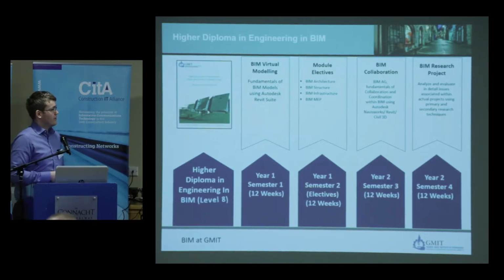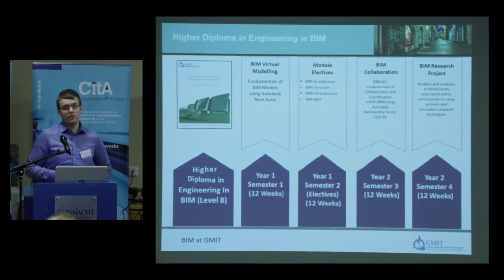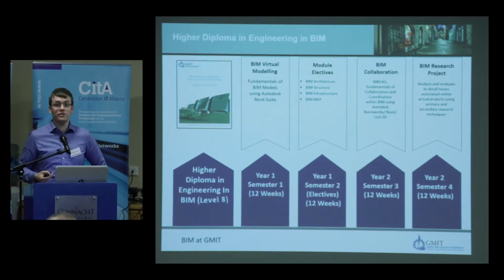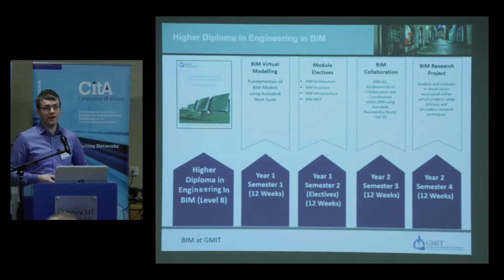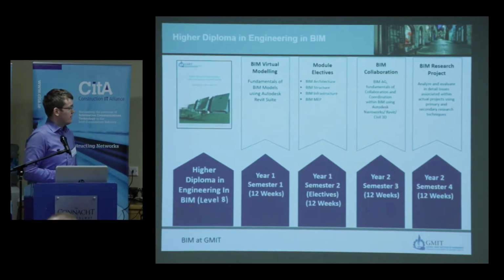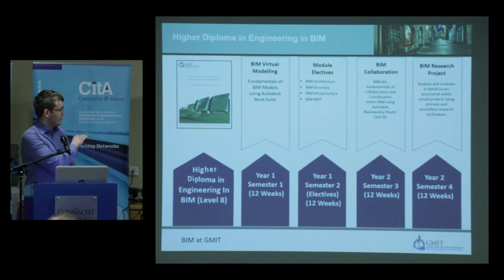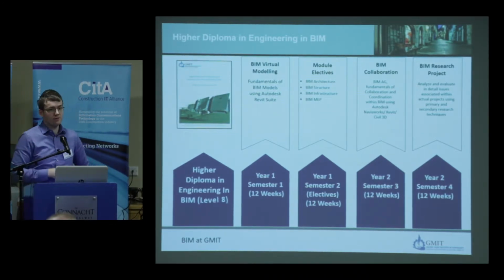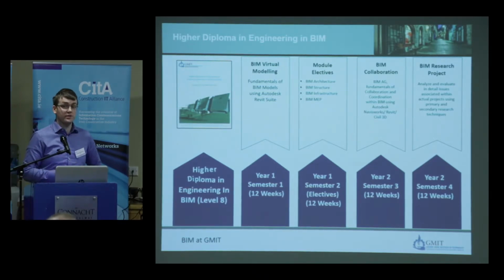And then we have BIM collaboration, and we're going to integrate the BIM AG program into that, and also how do you collaborate with technology, and how do you collaborate with people using the processes outlined in the documentation like PAS, BS, etc. And then the final one then is the research project, okay, and that's a thesis style project that you'd be required to do. Again, the first 3 modules there, they will be 10 credits, and the last one will be 30, which will get you the higher diploma, which is a level 8 on the NFQ.